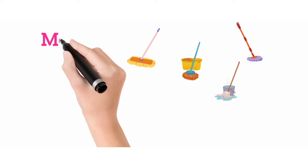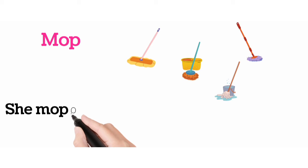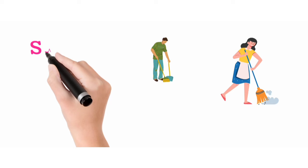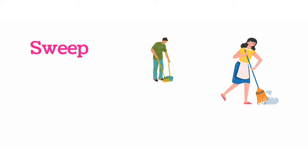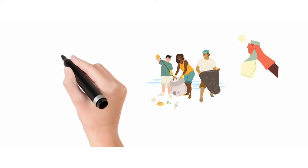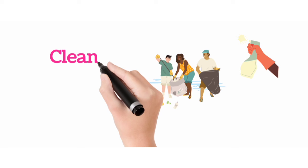Mop. She mopped the kitchen floor to remove any stains. Sweep. The janitor swept the floors to keep them clean. Clean. She diligently cleaned every corner of the house.